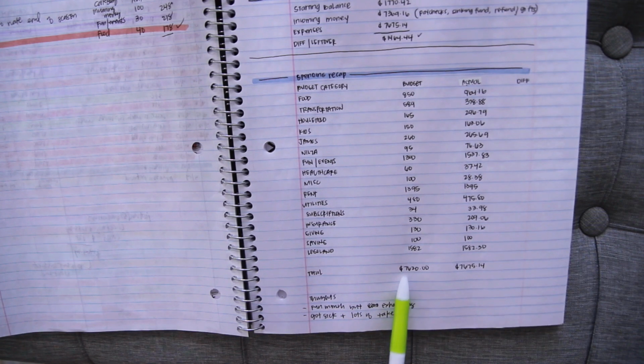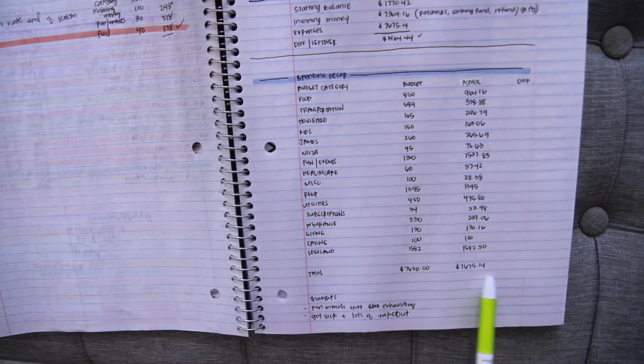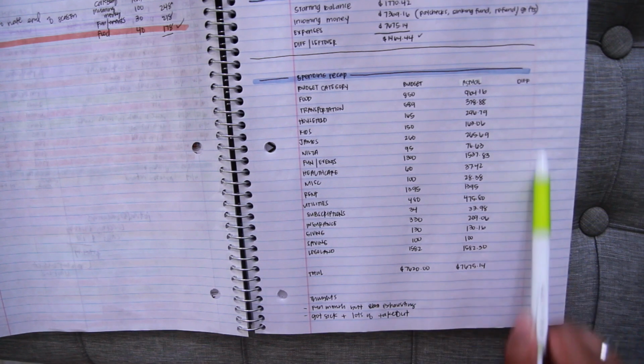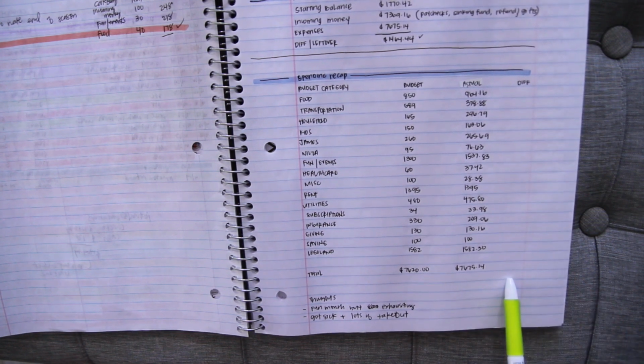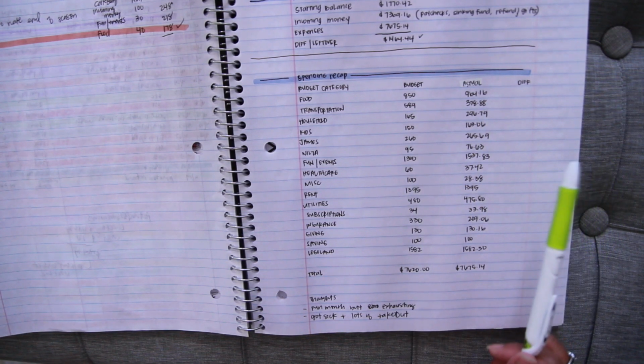And then here at the bottom, like I said, it just adds up everything from paycheck budget 1 and 2. And overall on here, it looks like I was off by $55. I should have probably put the difference on here, but I didn't. But that's okay. I'm going to make sure to do that for next time, just so I know overall if I was over or under.